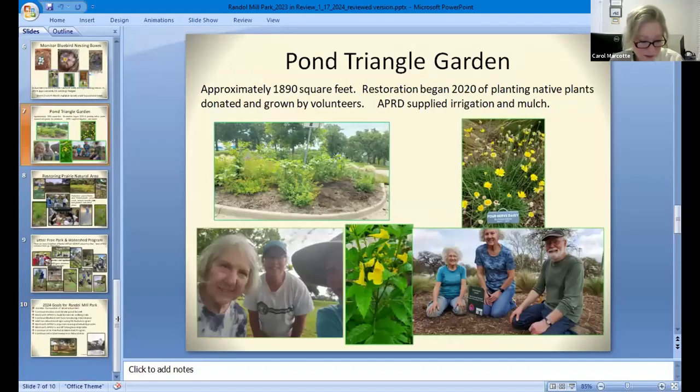The Pond Triangle Garden. It's a regular work day, fourth Thursday of each month. Patsy, Mary Lee, and Dick are in these pictures here. We need more volunteers. So if you want to be added to my email list, just contact me and I'll add you. Grants were provided by the North Central chapter of the Native Plant Society to help purchase some of the plants and seeds, which were also donated and grown by volunteers.